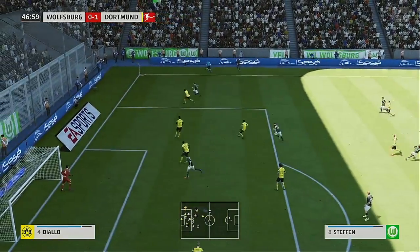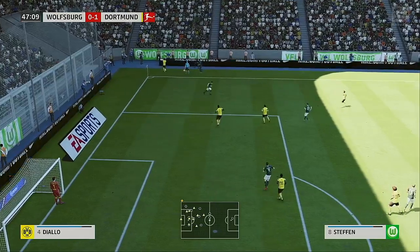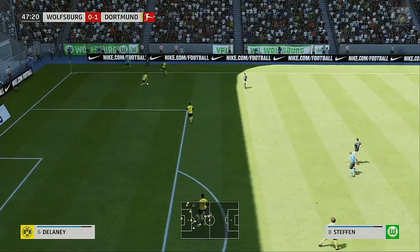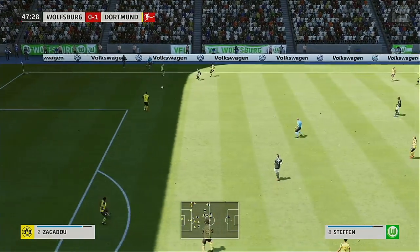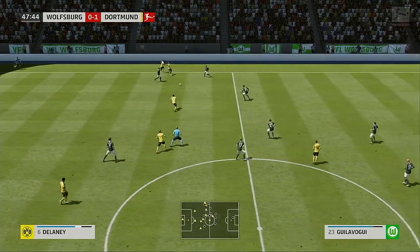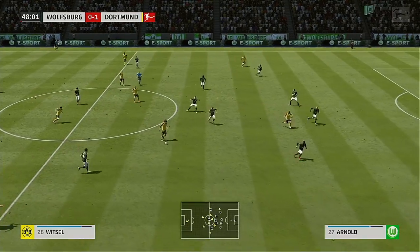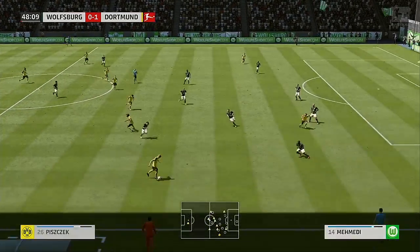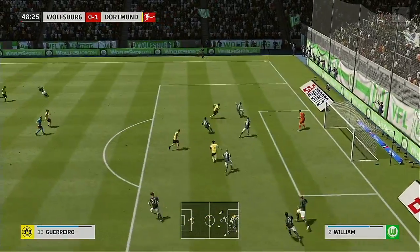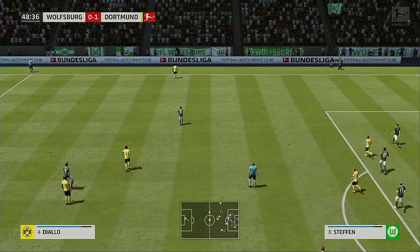Stefan. He's looking for the cross. Defending strongly there and making sure the cross didn't get into the danger area. Delaney. Diallo. Now Guerrero. Delaney. The danger for Dortmund comes when they work the ball wide. Defence not really stretched by that cross, and they get the ball away. Out of harm's way, out for a throw.